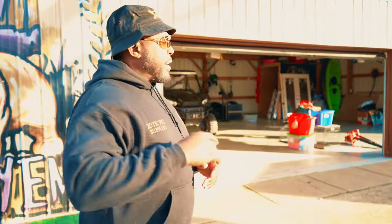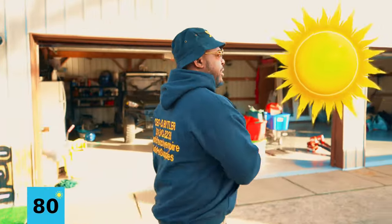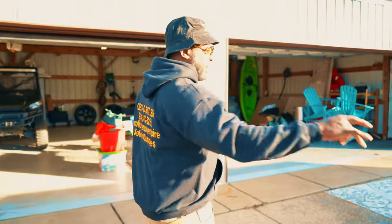Yeah, man, we taking advantage of this beautiful day, beautiful Saturday out here at the Empire with some of the team. Just showing off a few dogs. This is what we do.